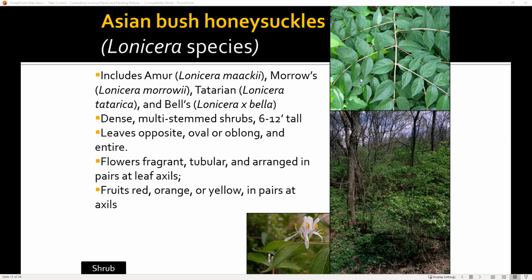All of these look relatively similar and they act relatively similar. They're all invasive, so we often refer to them as a group, the Asian bush honeysuckles. They are dense multi-stemmed shrubs, 6 to 12 feet tall. They have opposite leaves, oval, oblong. These are entire, that is, they don't have any teeth on the edge.